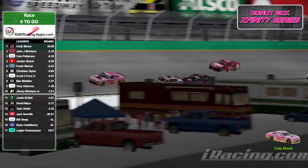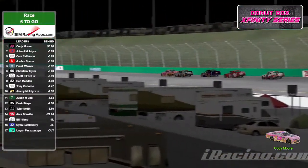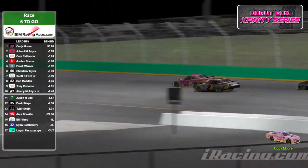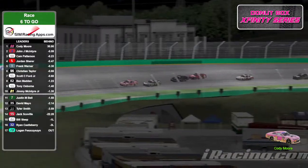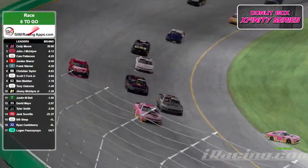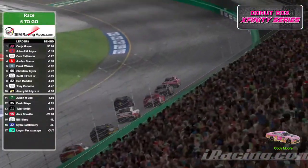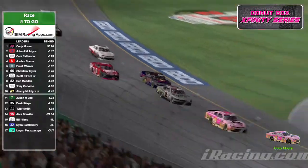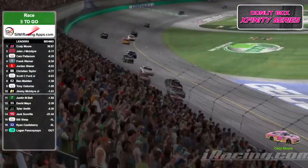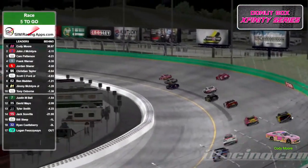Cody Moore trying to hold off the 2-car. John J. McIntyre, Cam Patterson making his way into the battle. This is some exciting racing here, 6 to go. Cody Moore covers up the 2 of John McIntyre. Frank Warner to the outside of Cam Patterson. This is some incredible racing, folks. Frank Warner still on the outside of Cam Patterson here as the field goes into turn 1. Cody Moore still leading. Lead is very slim, though.